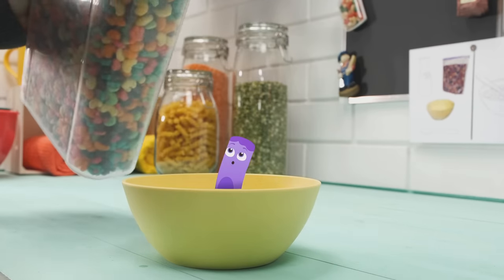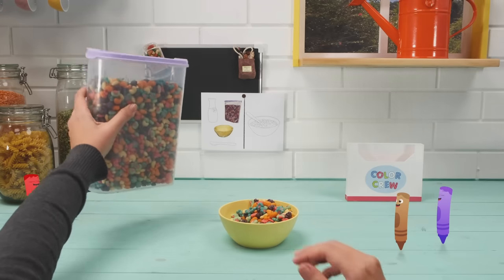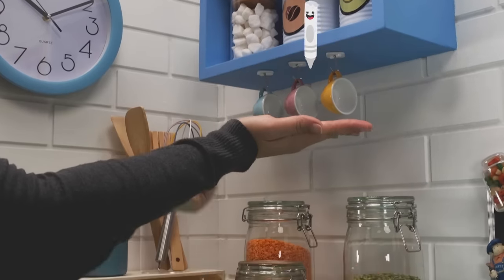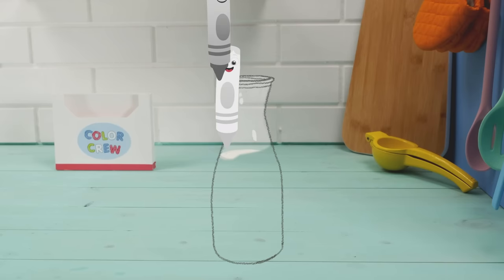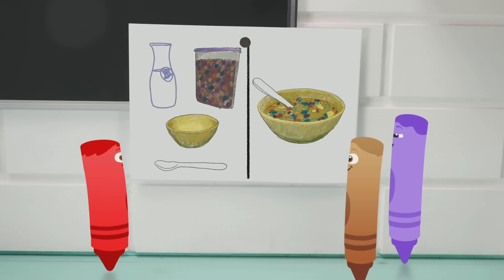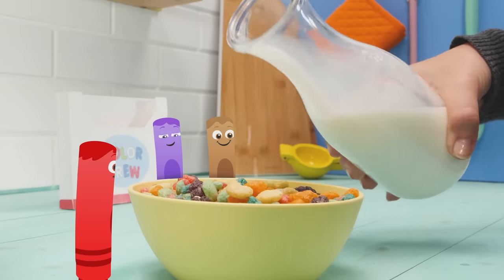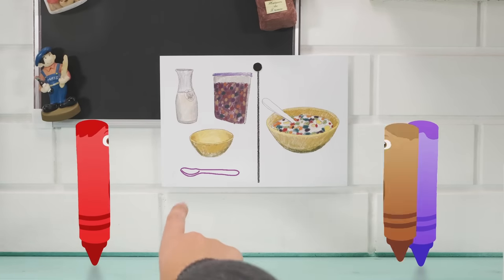Now we can pour the cereal in. Uh-oh. Here we go. We need the milk. Come on, White. Here you go. Milk. Great. I'll just pour a little here. Yum. Yummy, yummy. Wait. Huh? We need one more thing. The spoon.